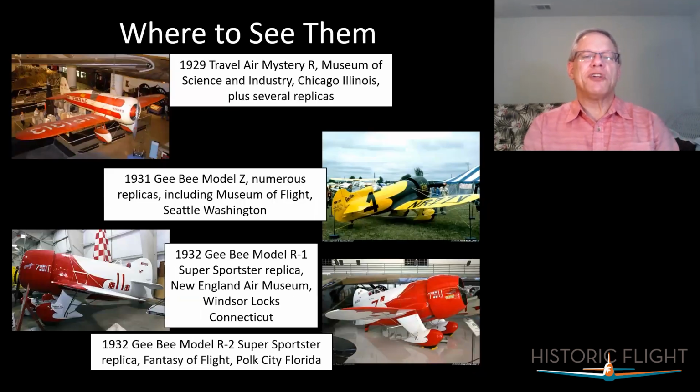If you want to see a Travel Air Mystery Ship, the Frank Hawks one is actually still in the Museum of Science and Industry in Chicago. And so that's original. The one I showed earlier is a replica in Kalamazoo, and I think they also showed the replica of Jim Younkin's. So there's a number of replicas of the Mystery Ship kicking around. The Model Z, as I said, got destroyed, but there's been numerous replicas. Museum of Flight has one. Fantasy of Flight down in Florida has one.